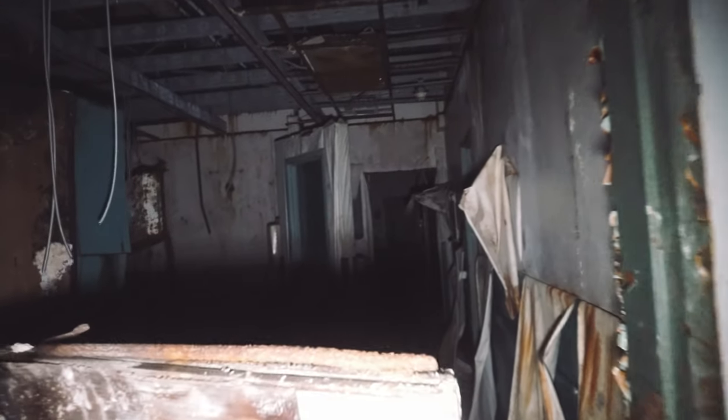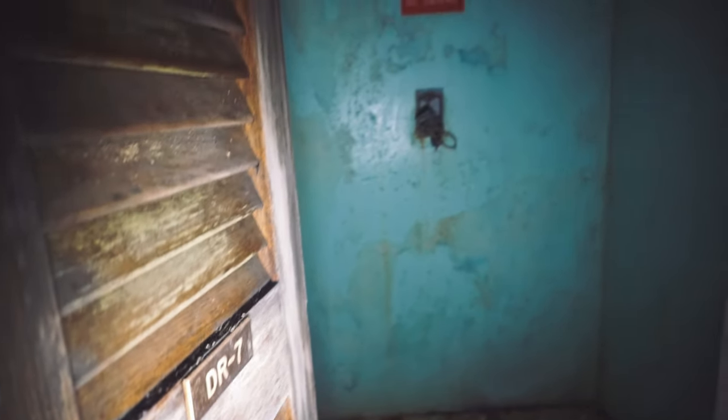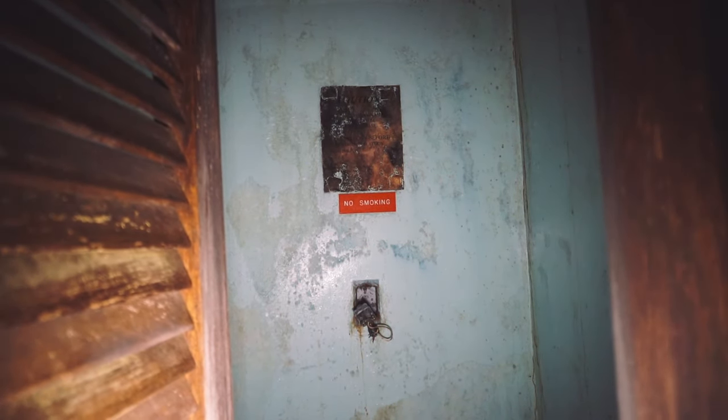Dude, there's so much stuff over this way, too. It's crazy. I can't believe the way the paint's peeling off those doors. It looks like fabric. DR7. DR8. Oh, dressing rooms. Caution, something about pregnant women before treatment or study begins. Technologist before. Hey, this is radiology. This is a radiology department. There's a bunch of dressing rooms to put your gown on.